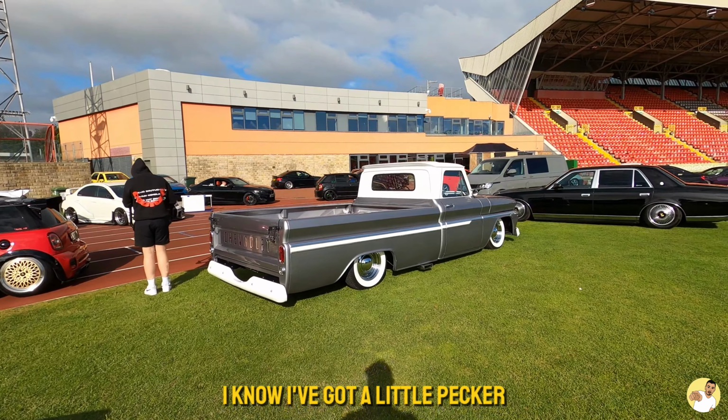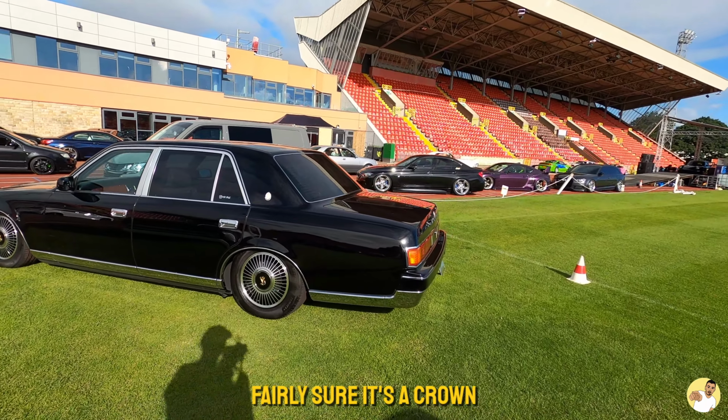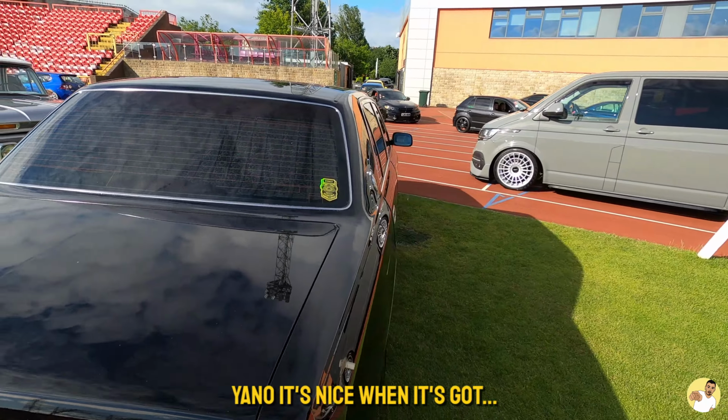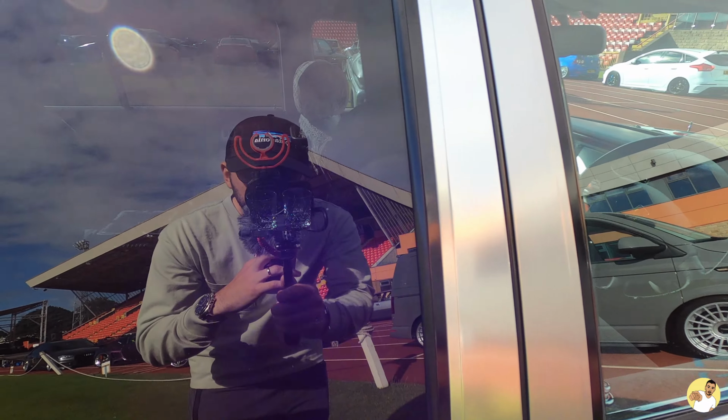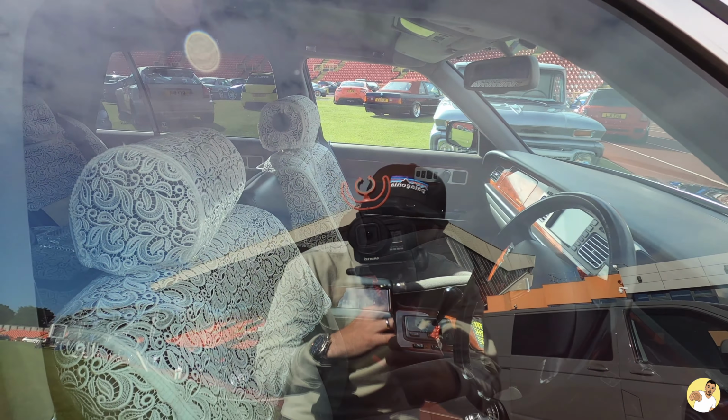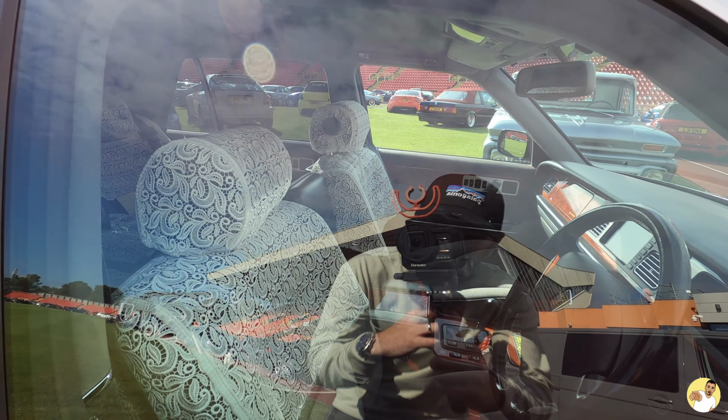This over here, though. This crown. Is it a crown? Fairly sure it's a crown. Ah, it's a Century. You know it's nice when it's got curtains in. Oh my god. Can't see anything. Check that out. Lovely that. Tell you what, we'll go around the front.